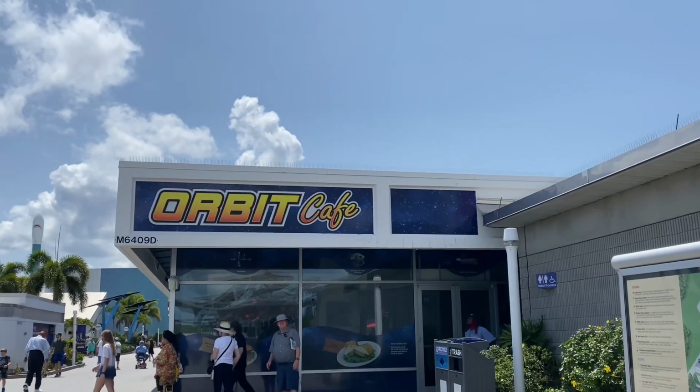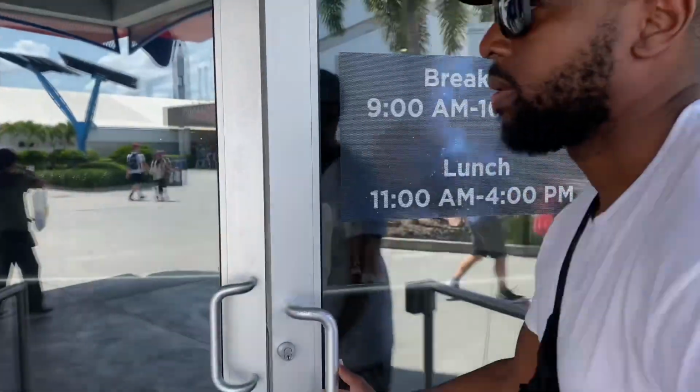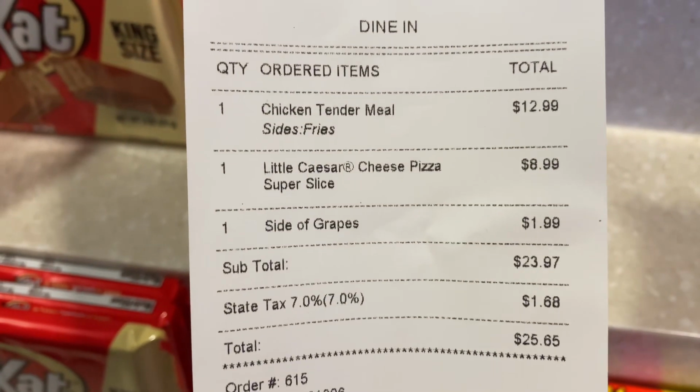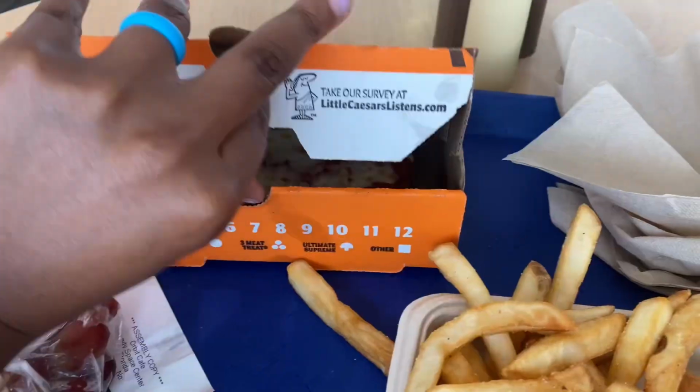Okay, we are a little hungry, so we're probably going to check out this Orbit Cafe and see what they're talking about. Our meal was $25.65 for a slice of cheese pizza, some grapes, and a chicken tender meal. Now, because we go to the park so often, this is typical prices for parks, so it was actually what we were expecting to pay.